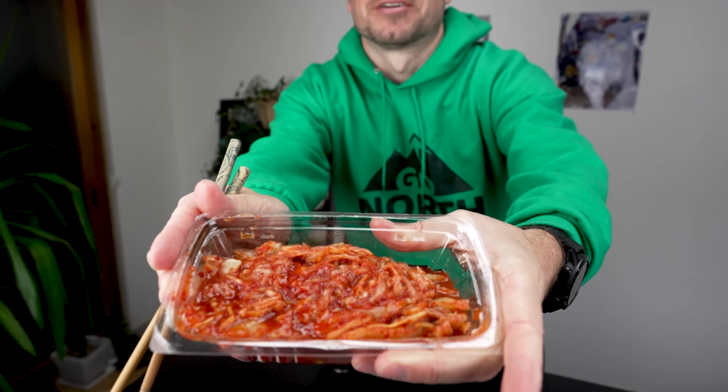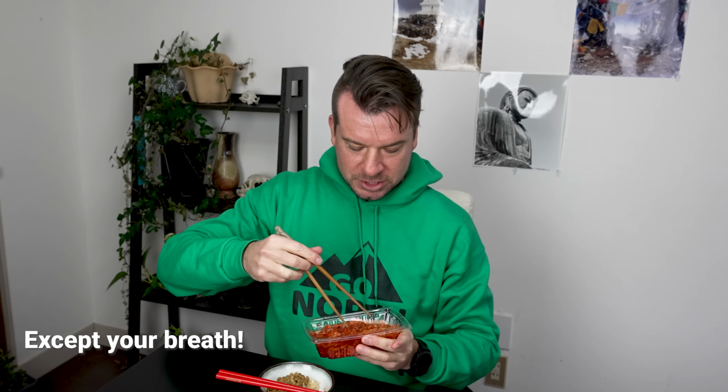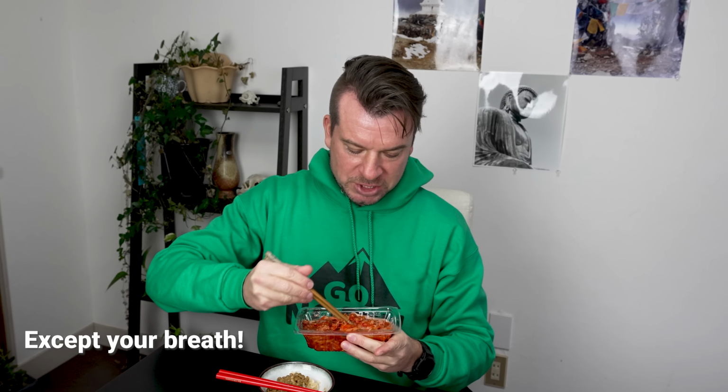Now, before I get into the exotic recipes, I want to share one easy way to spice up natto and make even this normal way of eating it better. The secret weapon, you probably guessed it, kimchi. Kimchi is wonderful. Take a look. Kimchi is great and it makes everything better. And so I'm just gonna add some kimchi in with the natto. Here we go. Natto with kimchi.